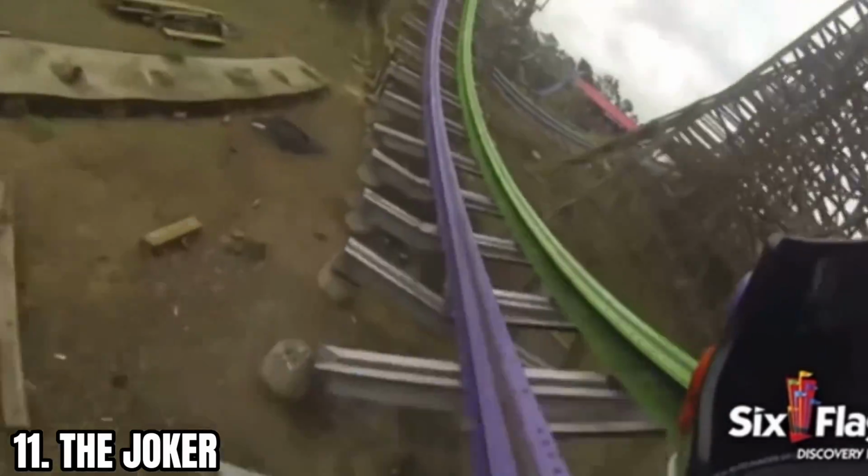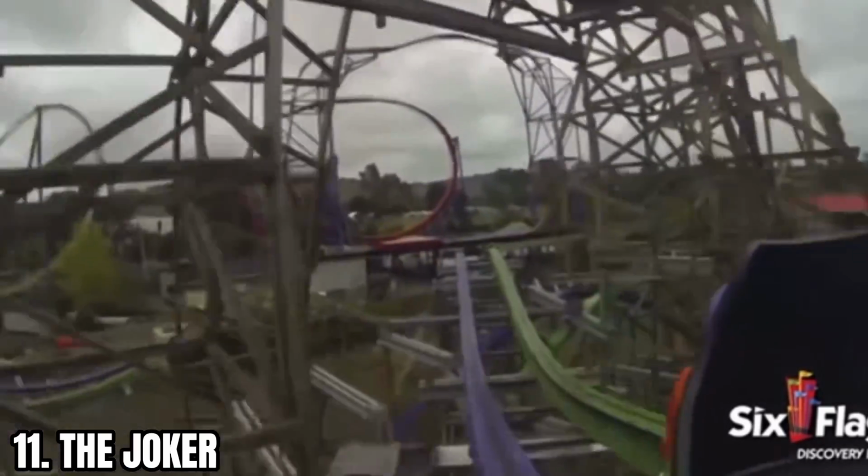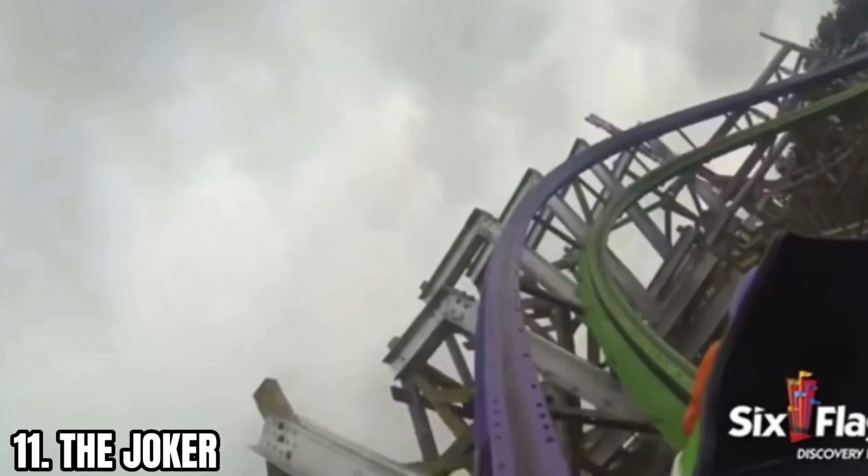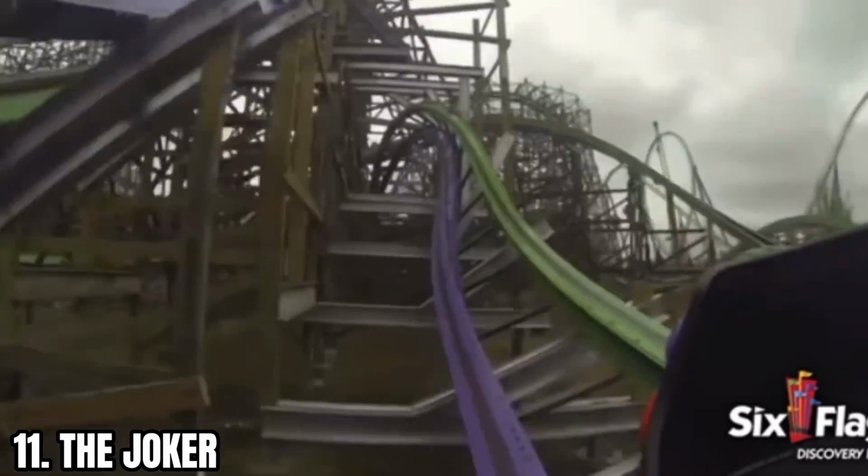Overall, though, Joker has one of the best color schemes of any coaster in the entire world, but it just doesn't stack up to the other RMCs that come later in this list.